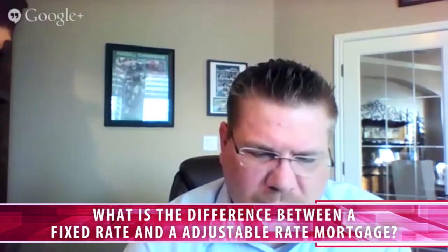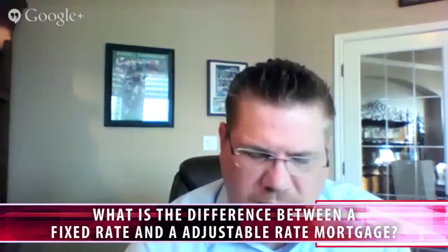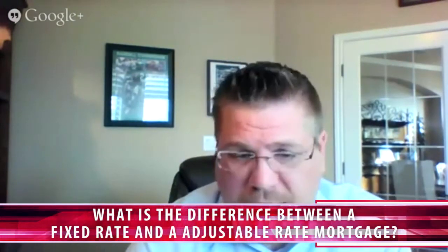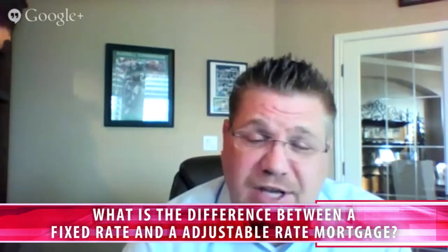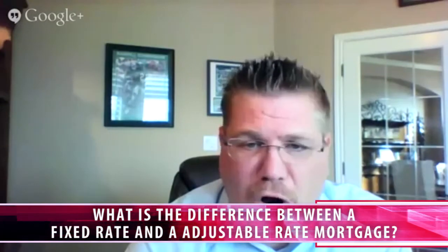On an adjustable, they typically come with lower interest rates to start, but then over time may go up. And so for a savvy investor, that might be a good idea. An example of an ARM would be a 5/1. So it's fixed for the first 5 years, and then it goes into an adjustable.